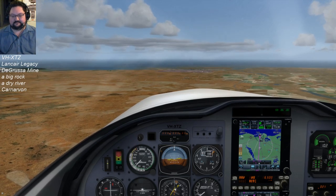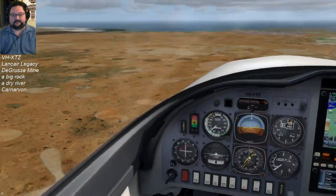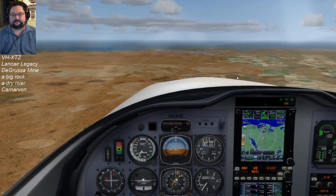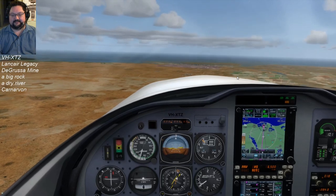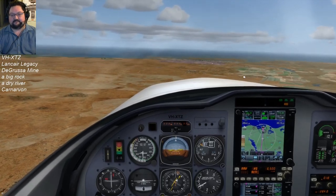Manifold at 10. Just going to pop a little bit of the brakes. Couple minutes. Watch the speed wash away. Get it down to about 130 knots.